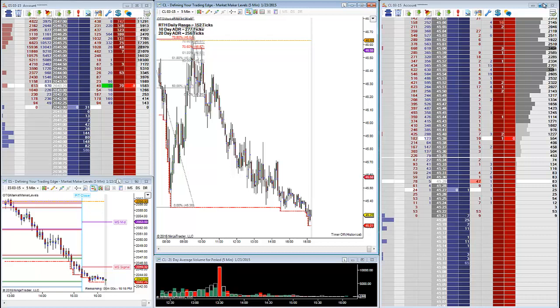But again, you can see there at the end, it was a significant trade there, plus 250 ticks, to salvage a day that started out a bit choppy and difficult.